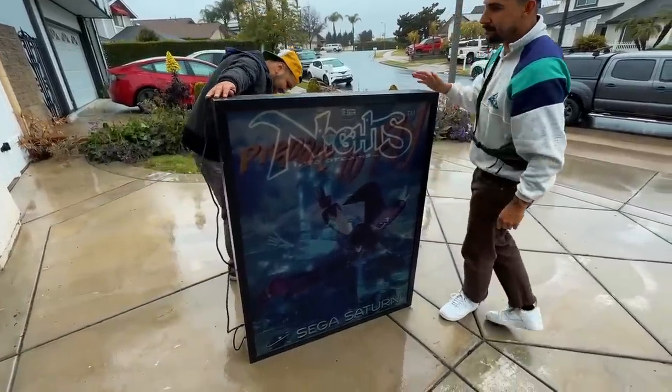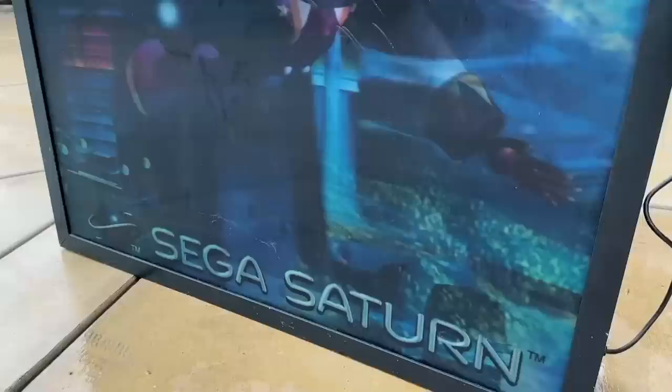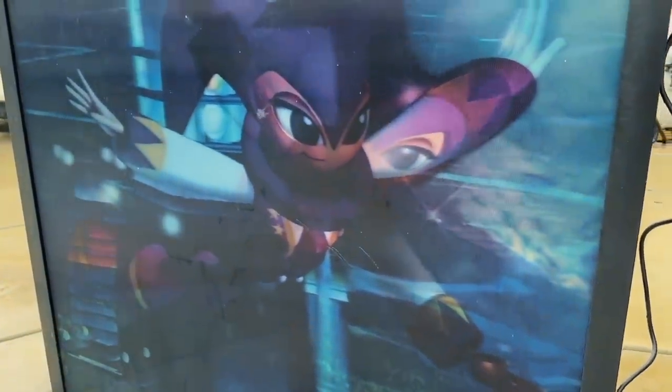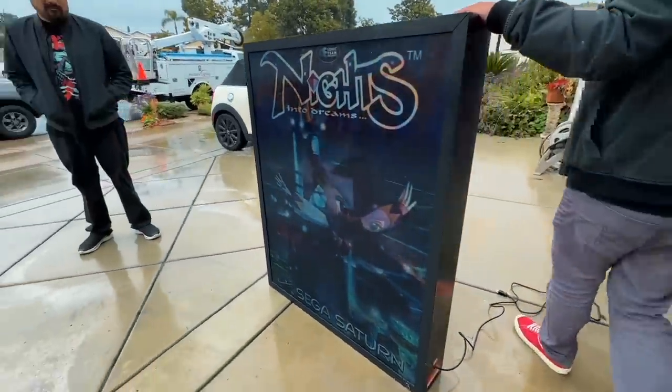Yeah, for about 25 years. So it's crazy that this has been sitting here since the guy got it from a store around him from when he was a kid, and now it's in our hands. Wow, dude, this is way cooler than I was thinking.